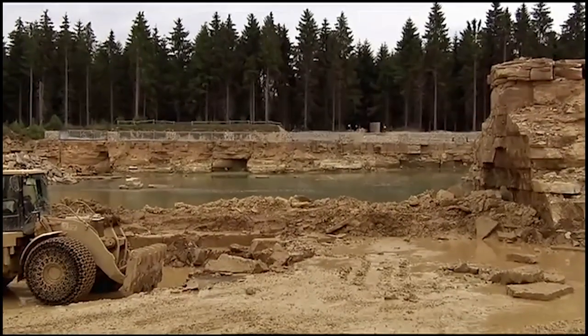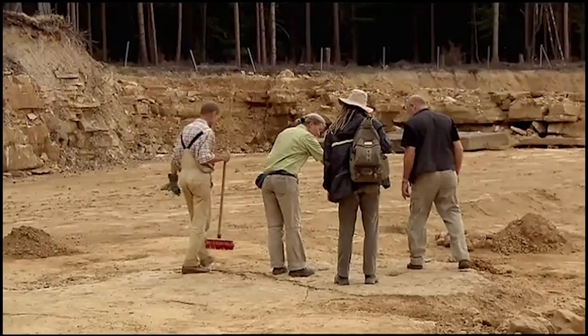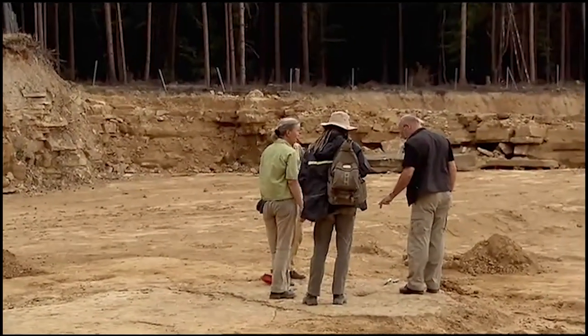We don't even know how far these tracks extend. We hope that in the course of the coming years, this place will gradually turn into a site for a research center on dinosaur tracks. We're all happy. All the participants I've talked to so far are completely satisfied. And we hope to spend quite a few more years here, working together, productively, and of course discovering what other treasures lie hidden here.